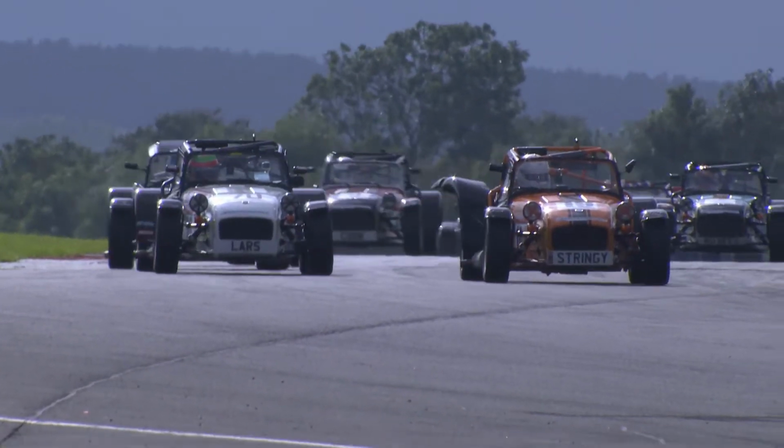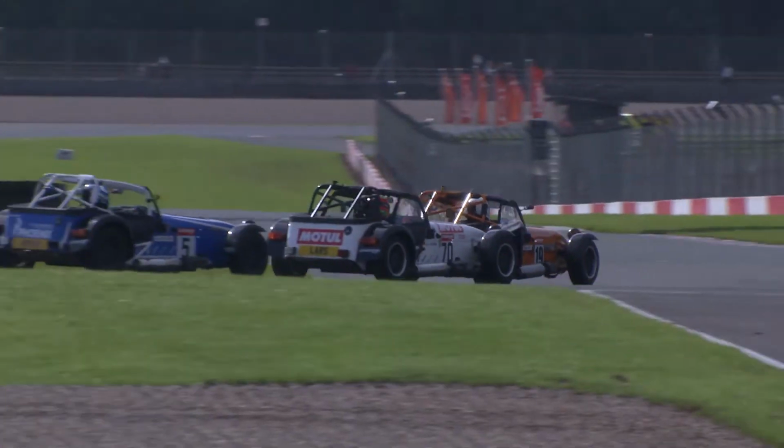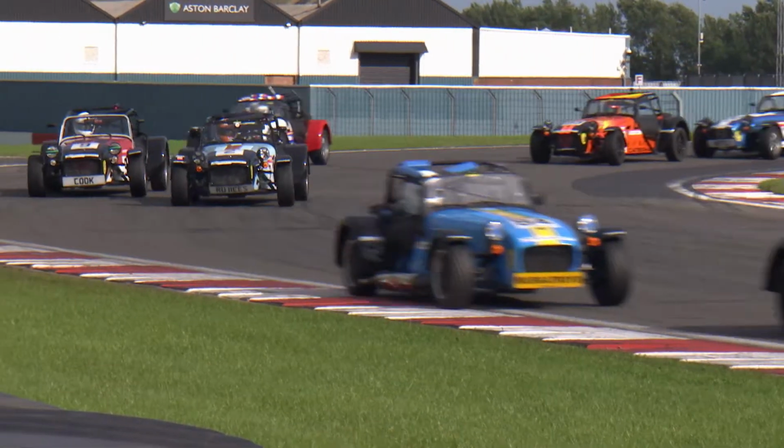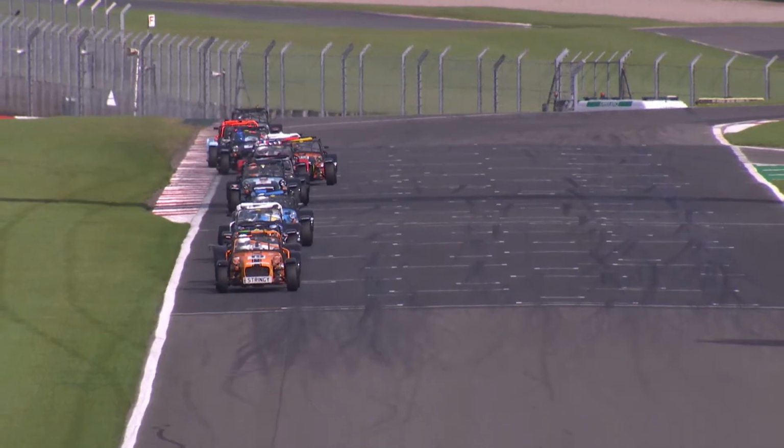He's got a bit of bodywork damage now, but that won't be more than a distraction for him, really. It shouldn't affect the performance of the car. But that, of course, has now done the job of bunching everyone back together again. So out of the final turn, across the start-finish line again.